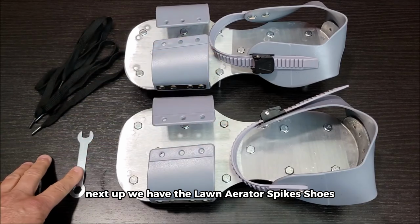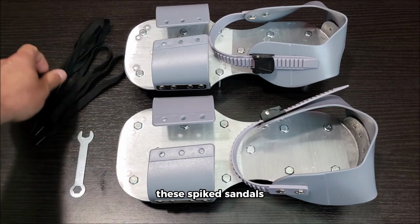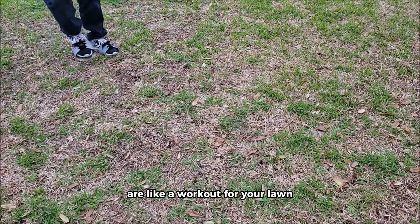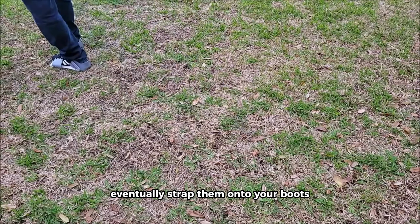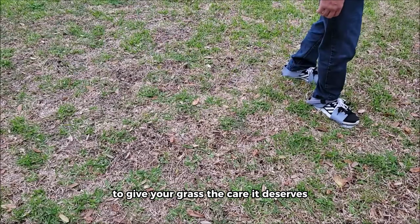Next up, we have the Lawn Aerator Spikes shoes, a brilliant innovation for grass cultivation. These spiked sandals with adjustable straps for universal sizing are like a workout for your lawn. They help loosen compacted soil, promoting better air circulation and nutrient absorption. Simply strap them onto your boots and take a stroll through your garden to give your grass the care it deserves.